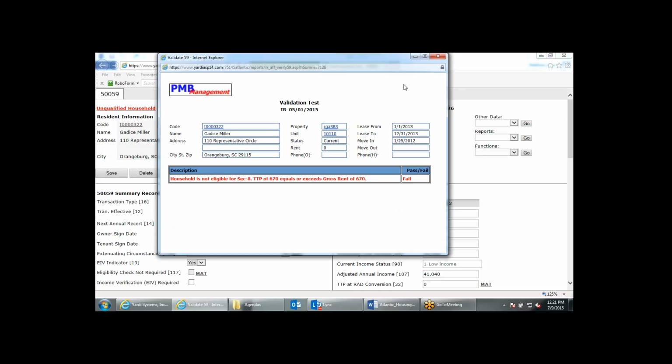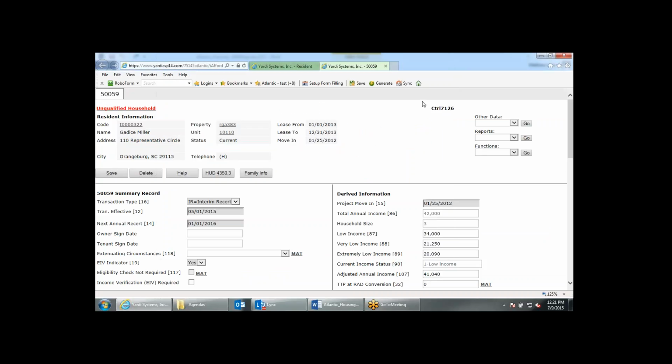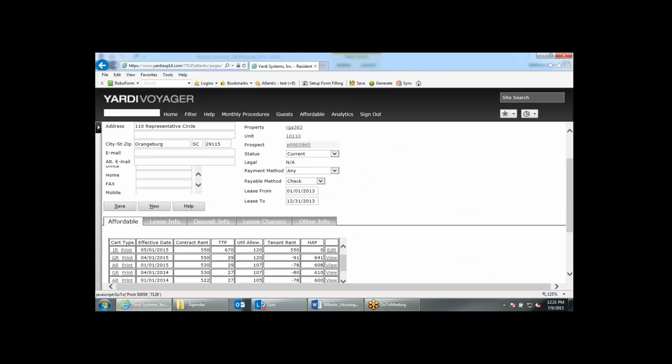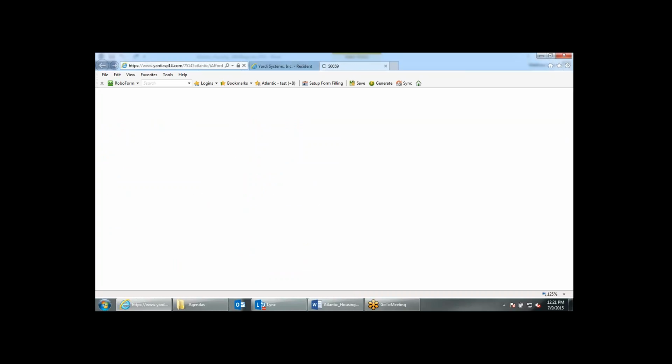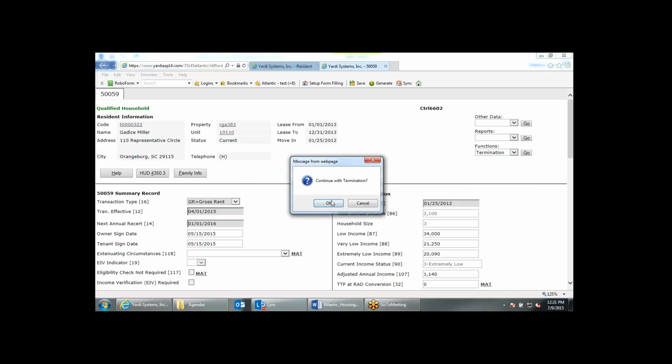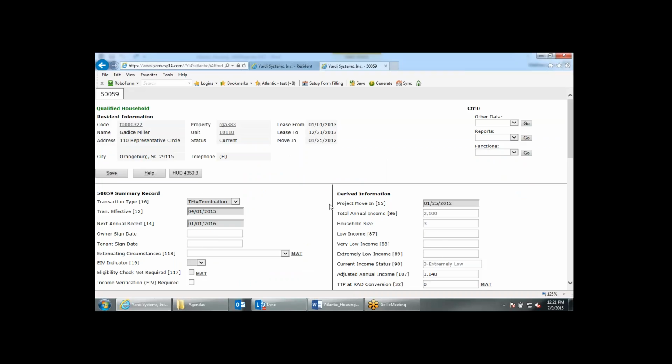And we found out with Miller that on an EIV finding on an interim recertification for May 1, 2015, if I open this up, they're an unqualified household. Once I drill down on that unqualified household, I get a message saying that household is not eligible for the Section 8 because their TTP of 670 is equal or exceeds the gross rent of 670 as well. So in that case, what we want to do is create our termination certification, right?